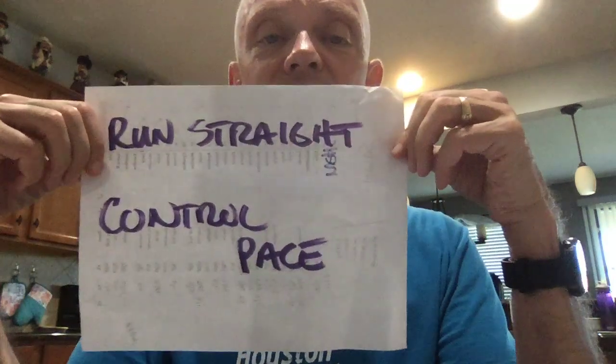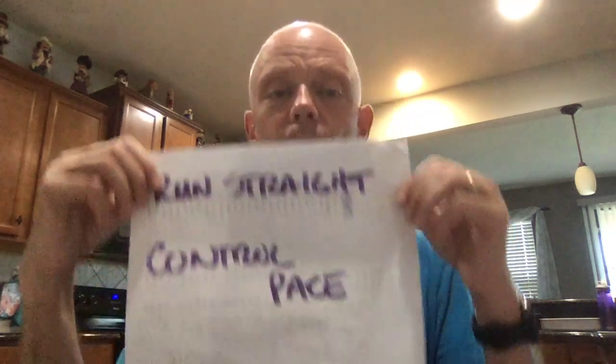Just a couple more keys on progression runs. To the extent you can, you want to run them straight through. You don't want to be taking breaks. Now, obviously, if it's hot and humid, you need to hydrate, but try and hydrate quickly. If you can't, carry water and get going again. Stoplights, things like that, you certainly have to stop for. But ideally, this isn't something where you want to take a rest break. You want to try and run it straight through. That's part of your mental preparation.